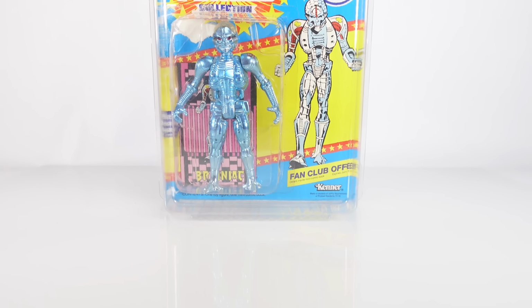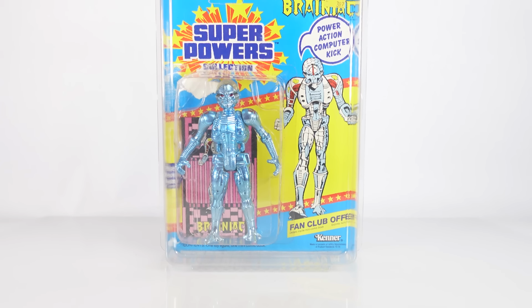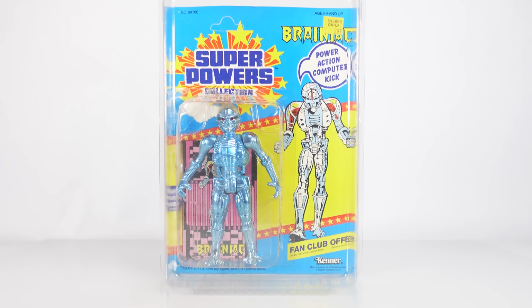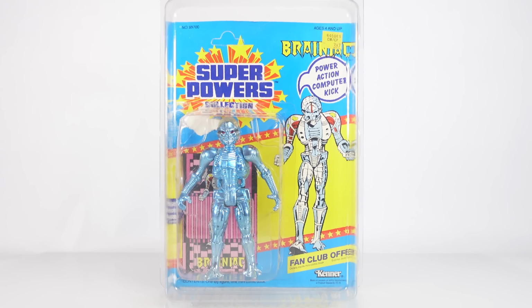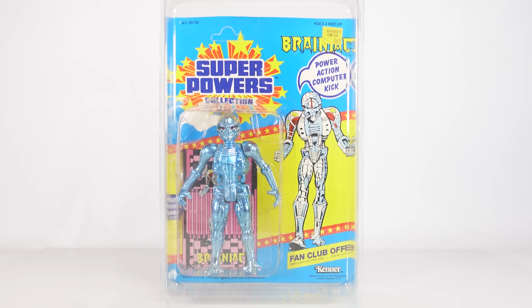But this was an incredible deal. I picked up that Brainiac, which I'm very excited to add to my collection. So here's the cool thing about that Brainiac. Not only is the figure itself in really good condition and the vac-metal is nice and shiny, but the card back that was included with him is also in really good condition.